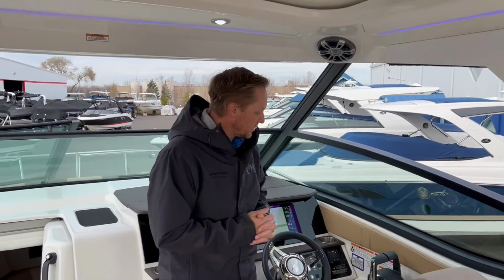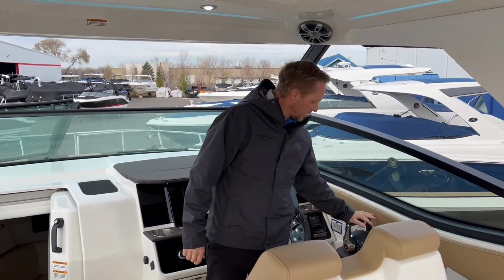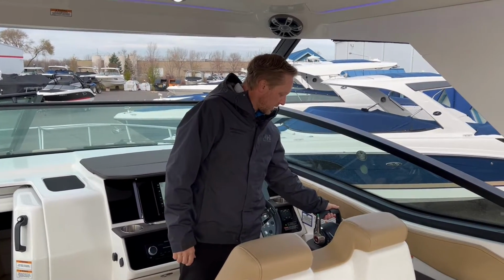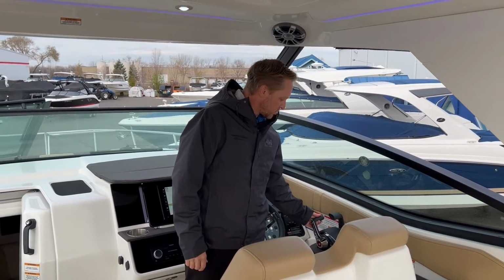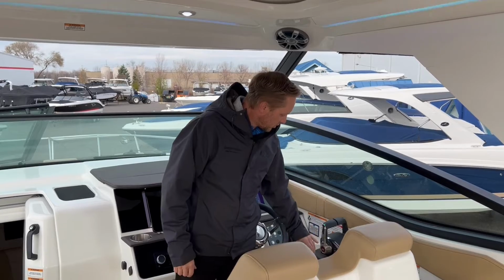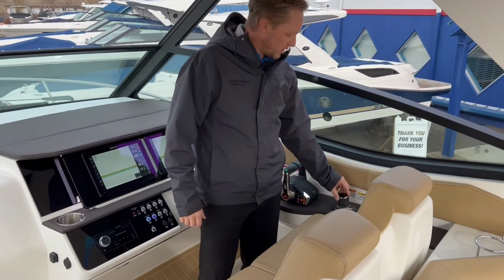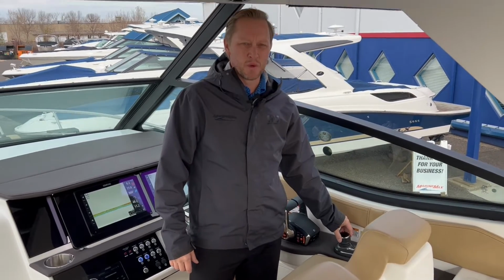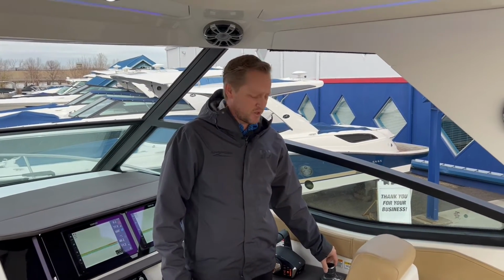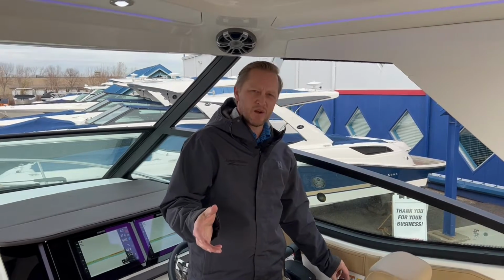So I did mention that we have twin 6.2 Mercs in here. You got your double throttles right here, so you can choose to use just one throttle or both at the same time. You also have your joystick control, being that it's a twin engine, so docking has become super easy now. So going in reverse, you can twist it, it'll go in a 360. You can even go sideways.